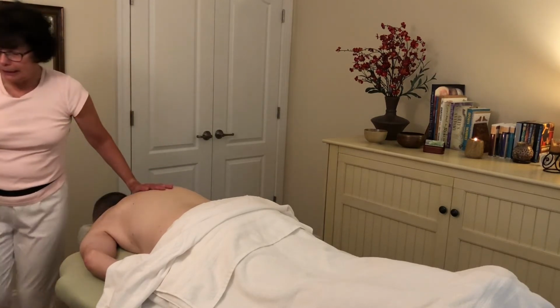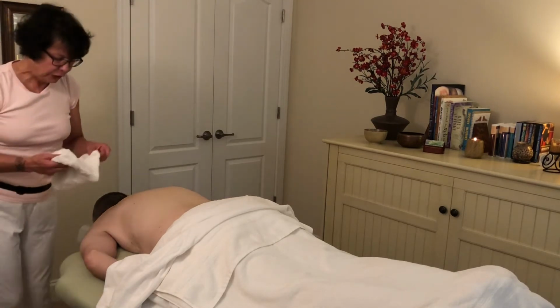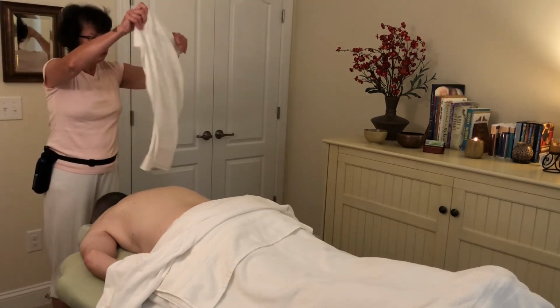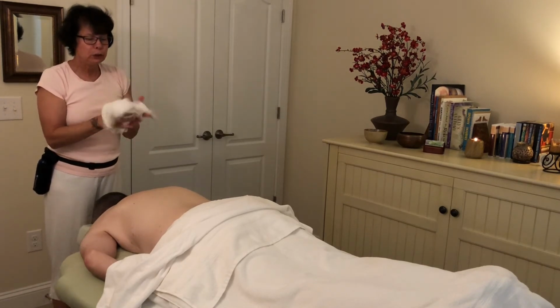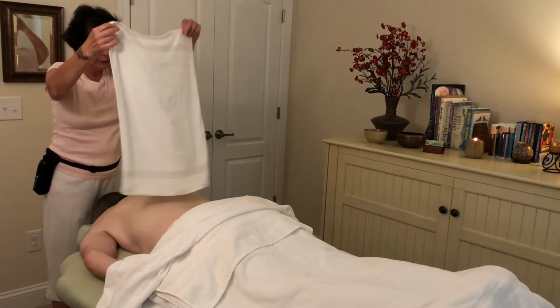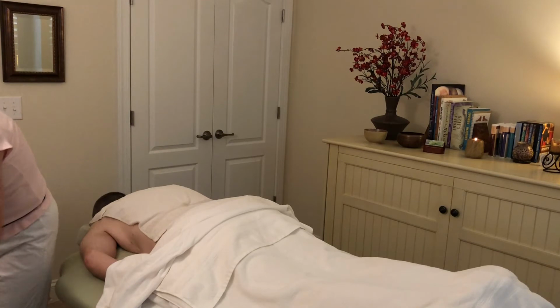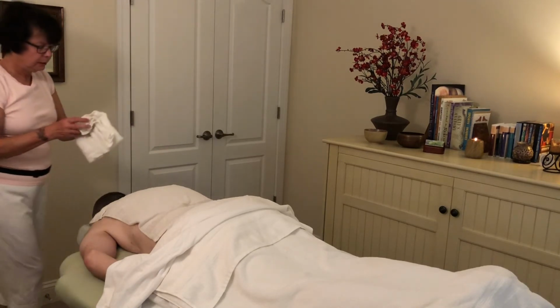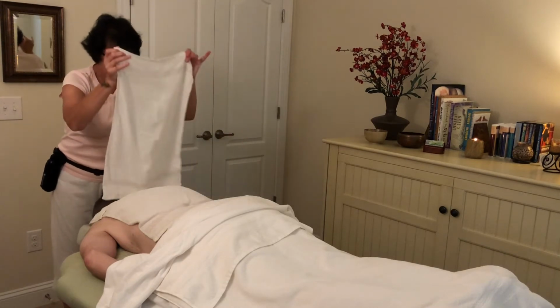And here's something that I learned. I'm gonna be using towels. So one thing you want to do when you're using towels is to make sure that the client is okay with it beforehand, and also to mention right before you do it if it's the first time, just so they know it's going to happen.